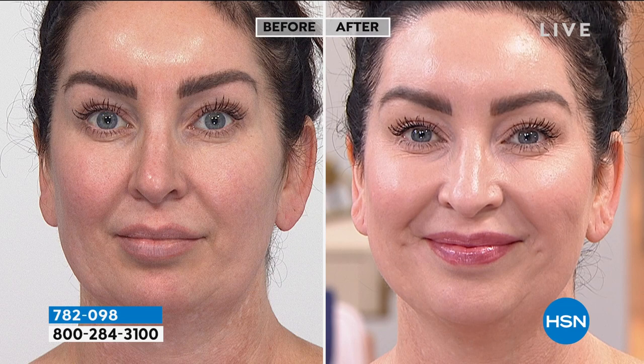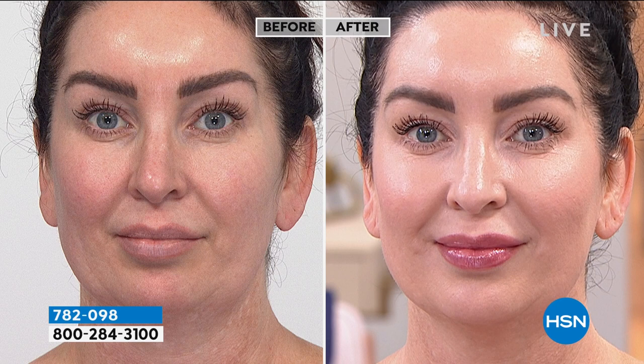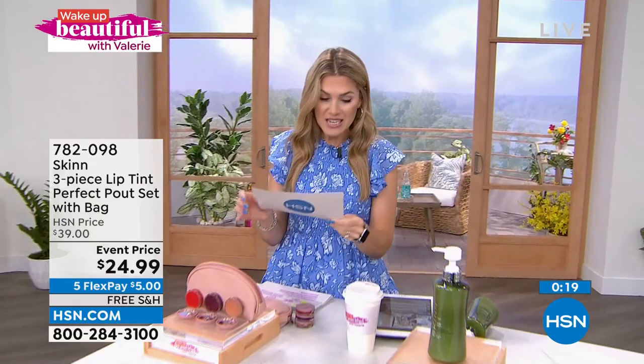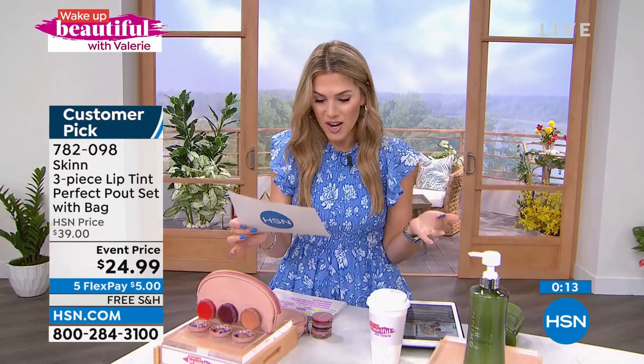Here's a few of the reviews that you wrote in. Three beautiful shades of lip tint that make my lips feel amazing. This is the best lip balm out there. I've been using the 6X lip balms for years. This is the best. My lips have never felt better. They feel like butter. And someone says, I'm so glad I found this product again. And that's how you're gonna feel.